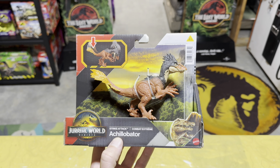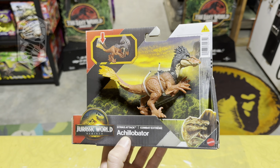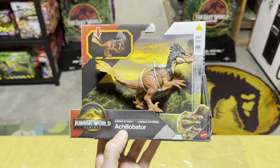Now let's go ahead and put that scan code up on the screen so that all of you guys can add this beautiful new Achilio Bader to your Jurassic World Facts app.